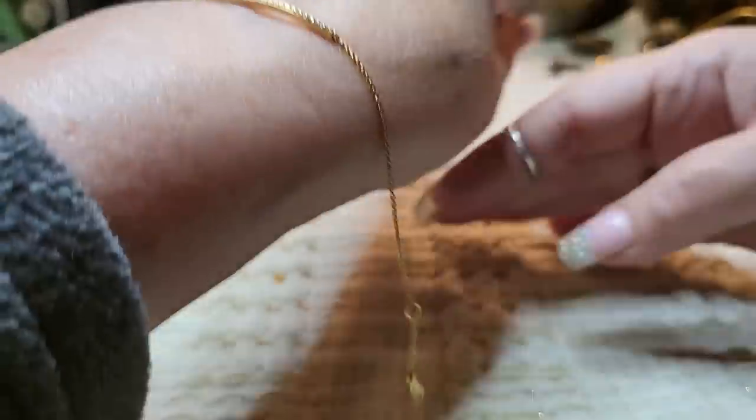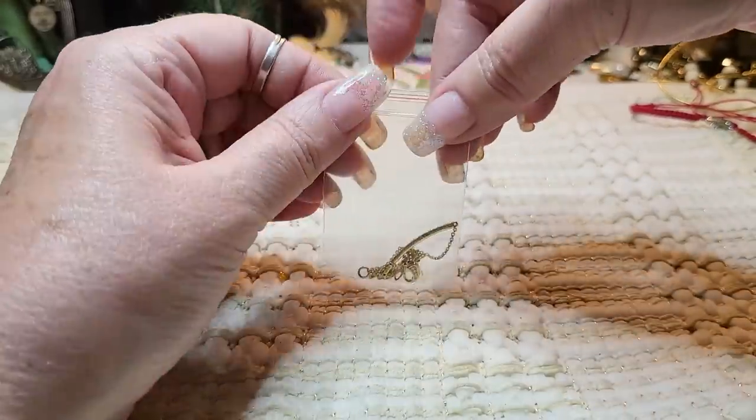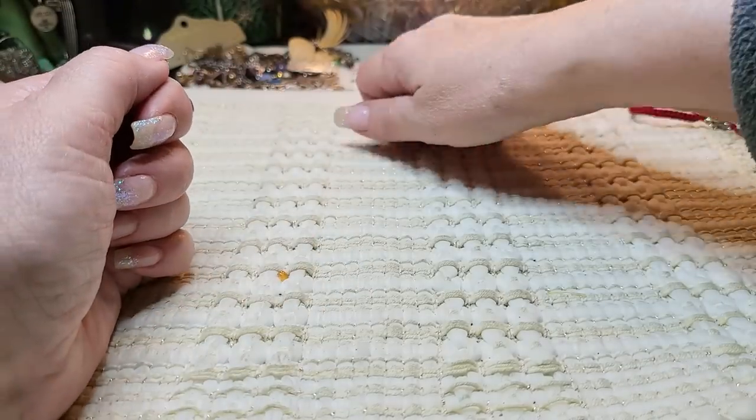I like it. Thank you so much, Aggie. That was so sweet of you. I really appreciate it. Okay, guys. Well, that is it. We finally got through that bag.